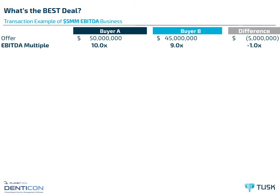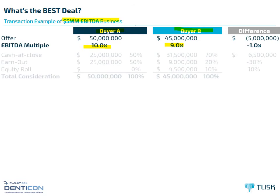So in this situation, as an example, we have a $5 million EBITDA business. We have two buyers who are interested in the business. We'll just call them buyer A and buyer B. In this instance, buyer A is willing to offer $50 million for our business. That's a 10 times EBITDA multiple. Buyer B is only willing to offer $45 million, and that's a 9 times multiple. So if you stop right there, immediately you would conclude buyer A is the one that you want to sell your business to, right? Not exactly. The devil can be in the details, as they say.